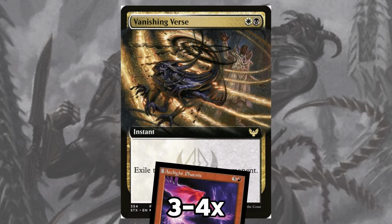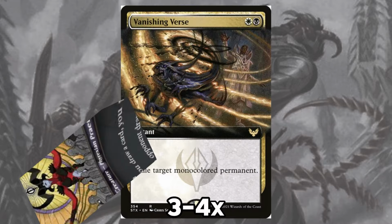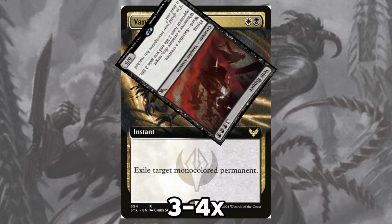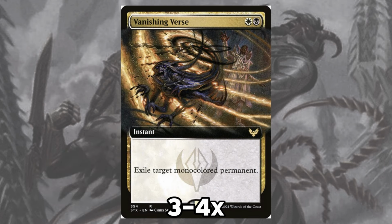Cards like Arclight Phoenix, Wildgrowth Walker, Sheoldred the Apocalypse, both Sorin and Vein Ripper, and even the Wandering Emperor are all monocolored permanents that can be hit with a single verse.